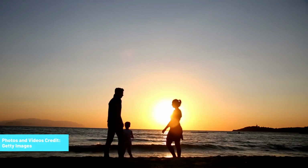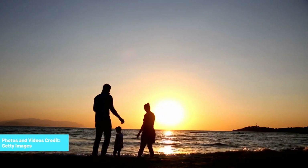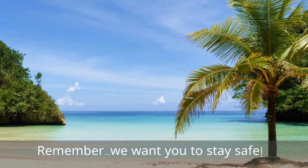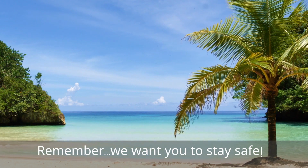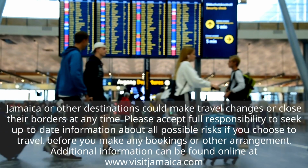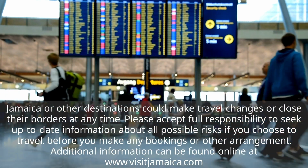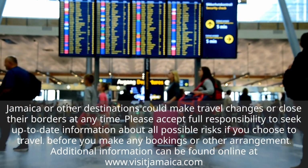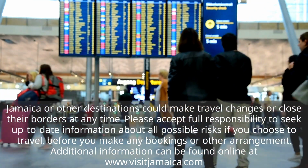So there you have it. If you decide to visit Jamaica, have fun. Remember, we want you to stay safe. Jamaica or other destinations could make travel changes or close their borders at any time. Please accept full responsibility to seek up-to-date information about all possible risks if you choose to travel before you make any bookings or other arrangements. Additional information can be found online at visitjamaica.com.